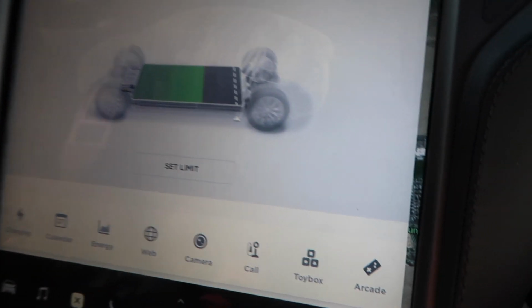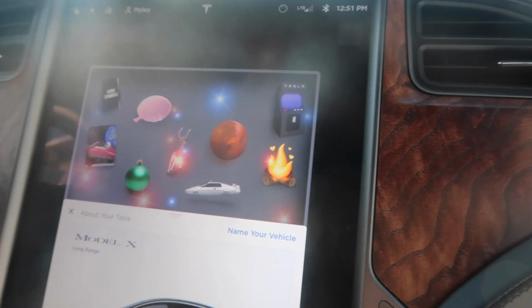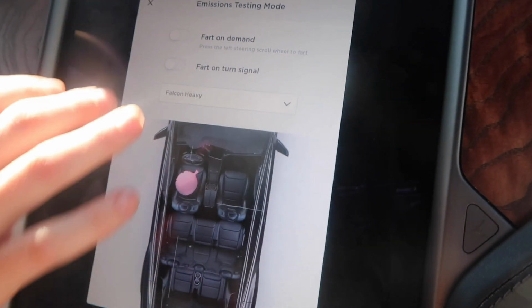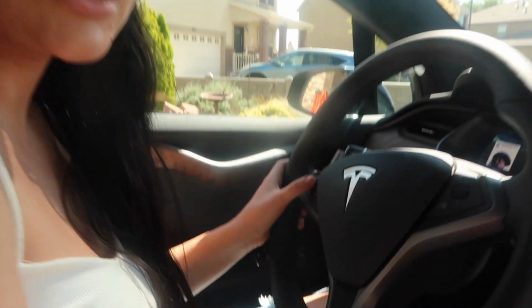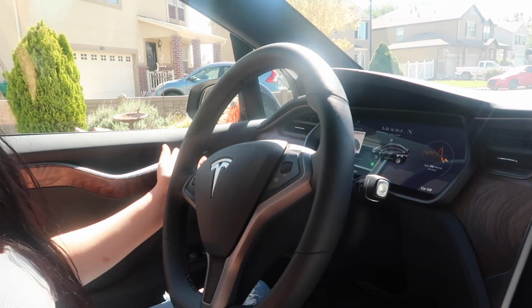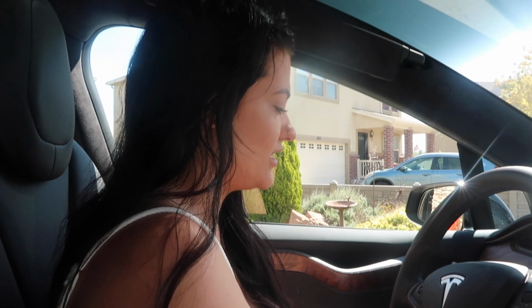We're gonna go over to Toy Box. And these are some really random things that the car does. Whoopee cushion. Okay, so I can push this, fart on demand, to work whenever I want. I can push this button and a little bit embarrassing. Very random. Okay, we got fart on turn signal. Did not like that one. Obviously, a feature that is needed. Don't know who will want something like that. Who recorded these? Okay. Turn that off.